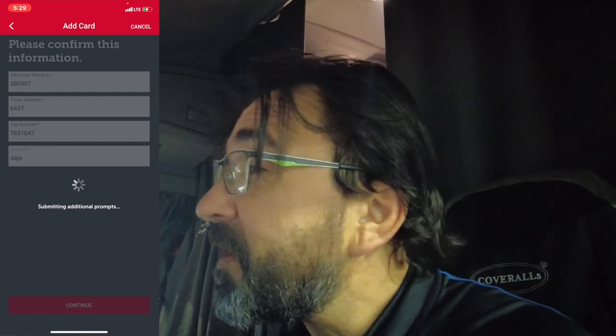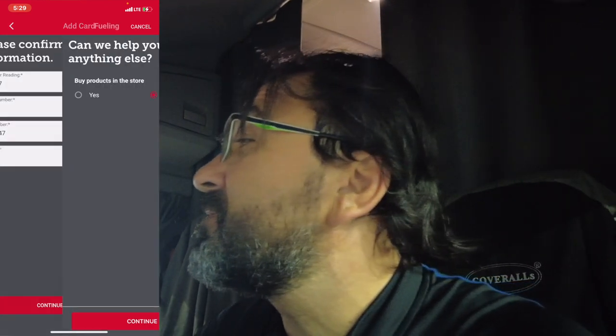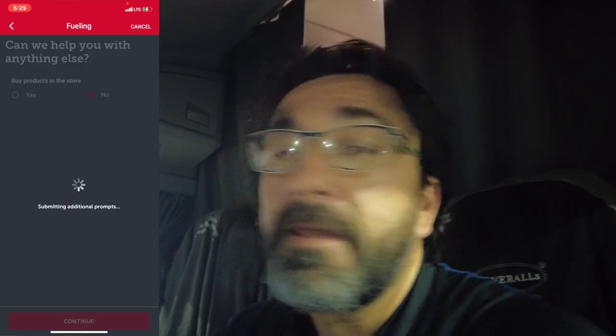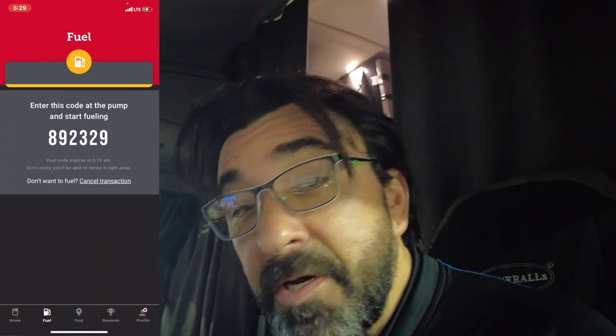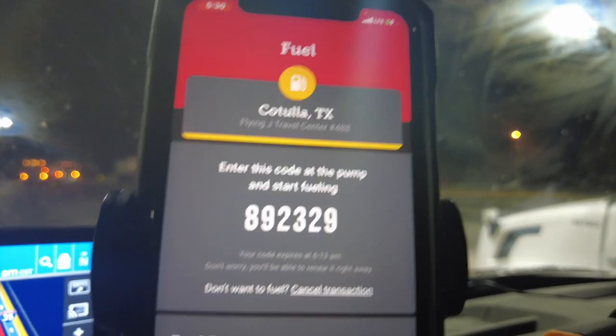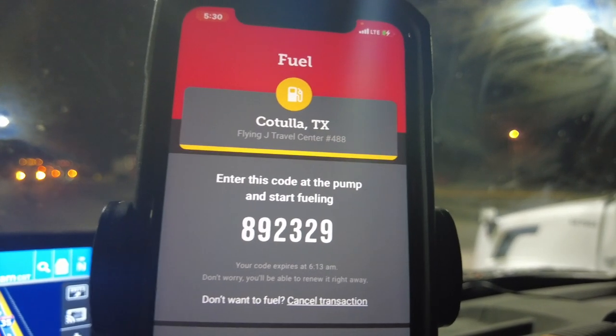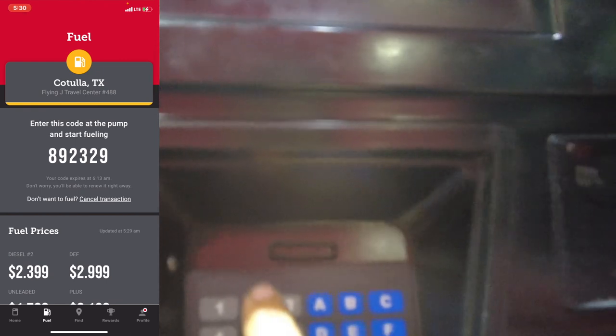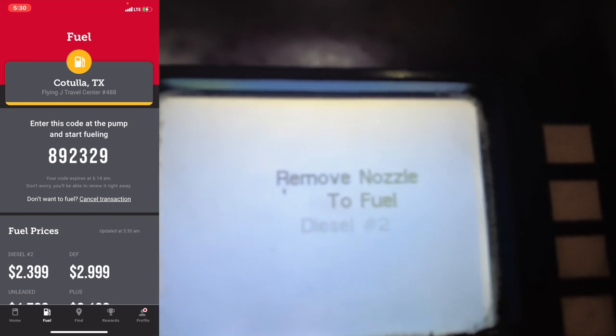But we'll submit all that. We're in the home stretch now, just a couple of questions. We don't need anything else. And the difference between Loves and the Pilot app, it gives you this number. The difference is we did not have to put in pump 21. We can fuel at any pump with this number. Now that we've got that, all we do is hop out and punch the number in. And boom, there we go.